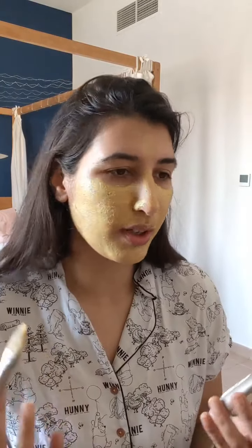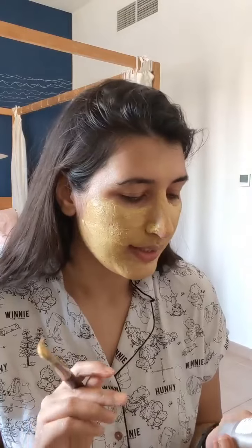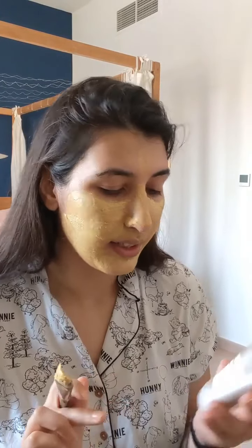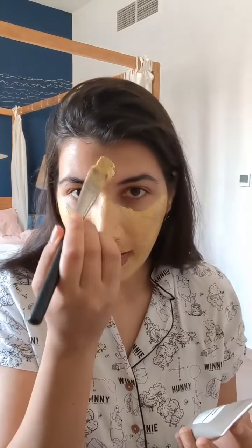But at the same time, I think some of their products every now and then do really good justice to whatever results you're looking for. So I am trying this one. It's called azelaic acid. It has a suspension of 10%.